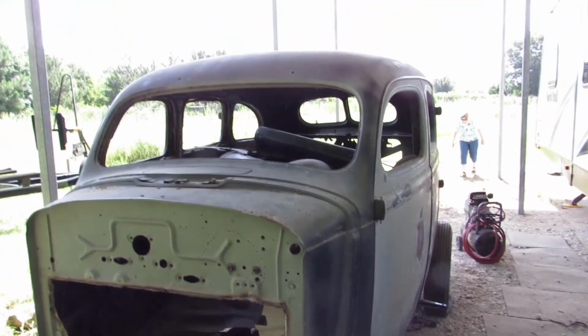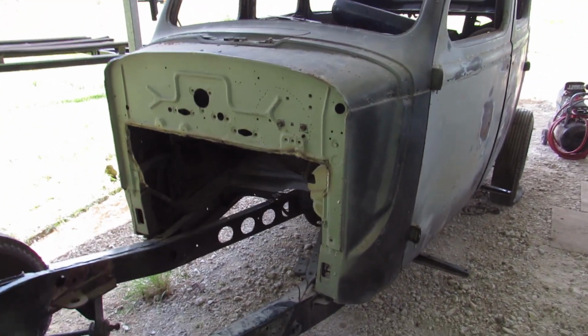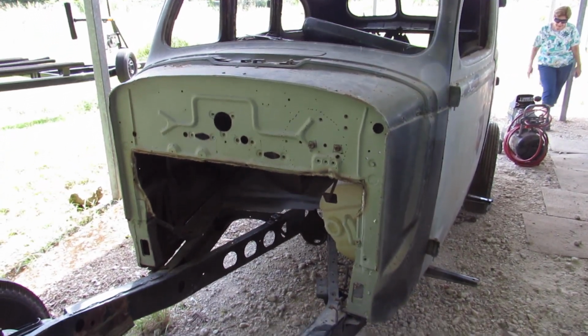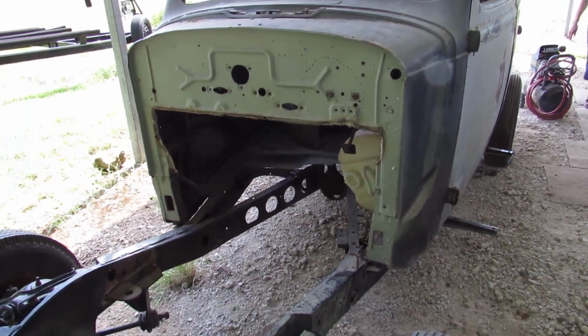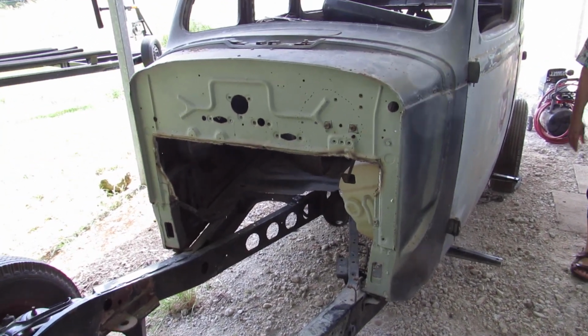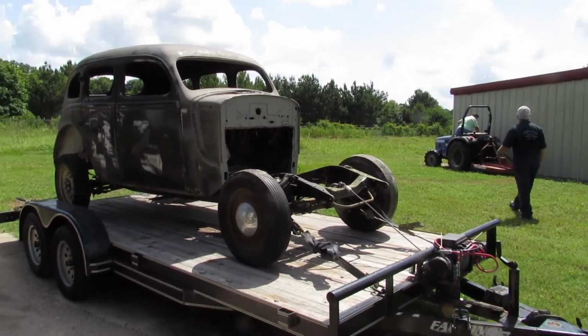All right. Good morning. Ready for custom. Yep. A few custom touches here and there. Motor setback. Yeah, plenty of room for motor setbacks. Yep. Make a gasser out of it. All right, so we'll get this on the trailer. Thanks again, Joe.